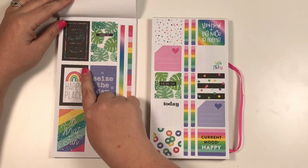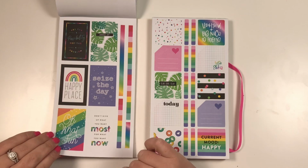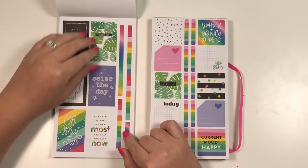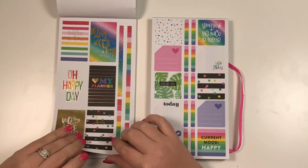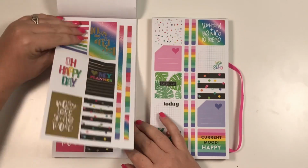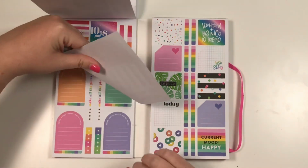See the possibility, not the problem. Seize the day. Don't give up what you want most for what you want now. That's actually a really good quote. Choose joy. Just start. Think happy, be happy. Heart my planner. Just some good quote stickers. And these have gold foil and these do not.